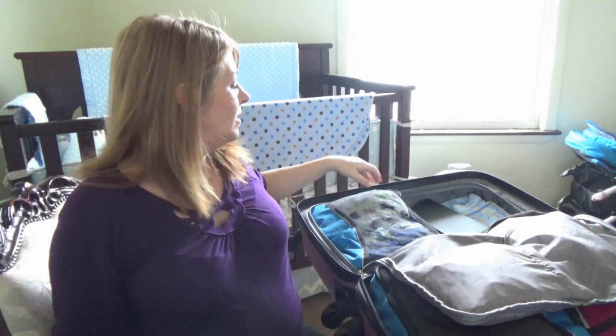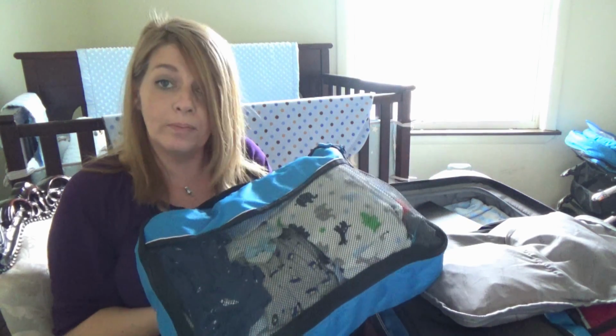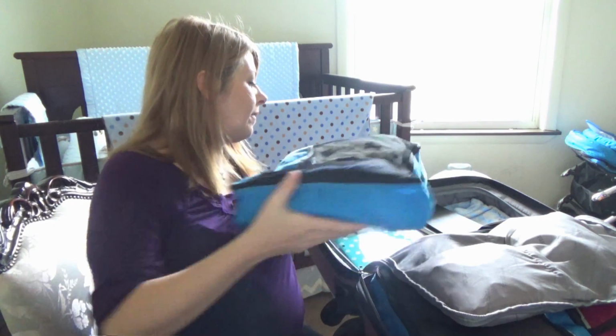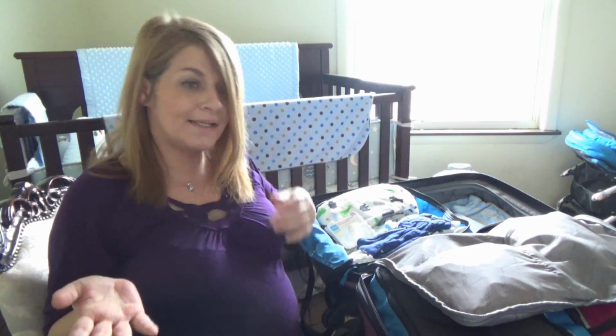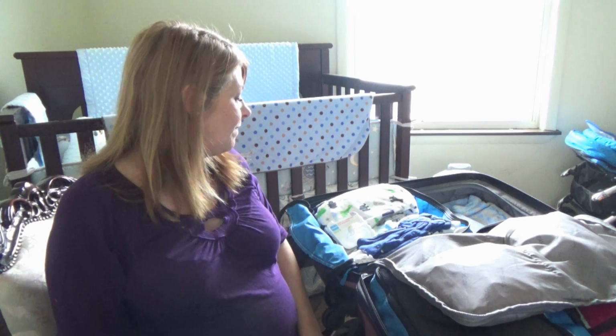Now, let's talk about our little boy's bag. So the packing cubes for the guys are bigger. They hold more. So I have basically everything I need in here clothing-wise for the baby. We haven't determined his name 100%. So that's why I'm just saying the baby or baby Hershey. I'm so excited, but I'm just not sure exactly what his name is going to be.